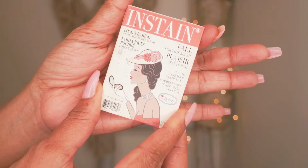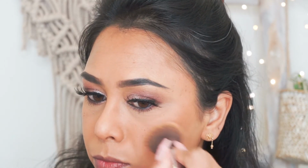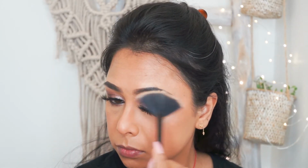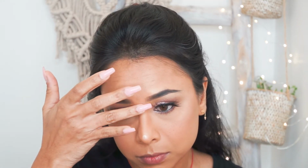For the cheeks, I use this gorgeous powder blush by theBalm. It just leaves your skin and your cheeks looking so fresh and so amazing. To add a bit of highlight, I'm using the Manizer Sisters and rubbing that onto the high point of my cheeks and then just applying that onto the usual highlighting points.